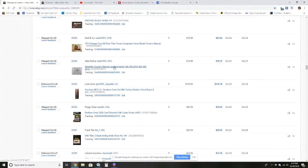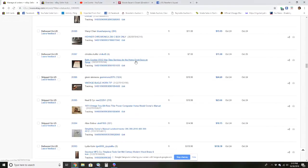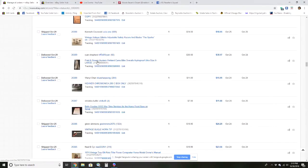Simplicity Owner's Manual, Tractor Manual for $18.15. This Toy-Built Rototiller Manual for $23.66. This Bugle Horn Tip for $24.20. Betty Crocker Wartime Services for the Homefront Save on Sugar Letter for $11. This Hohner Harmonica Case for $15.95. And that's just the box.